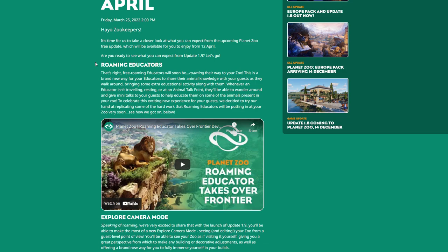But moving on, that's right, free roaming educators will be roaming their way into your zoo. This is a brand new way for your educators to share their animal knowledge with your guests as they walk around, bringing some extra educational activity along with them. Whenever an educator isn't traveling, resting, or at an animal talk point, they will wander and give mini talks to your guests to help educate them on some of the animals present in your zoo.